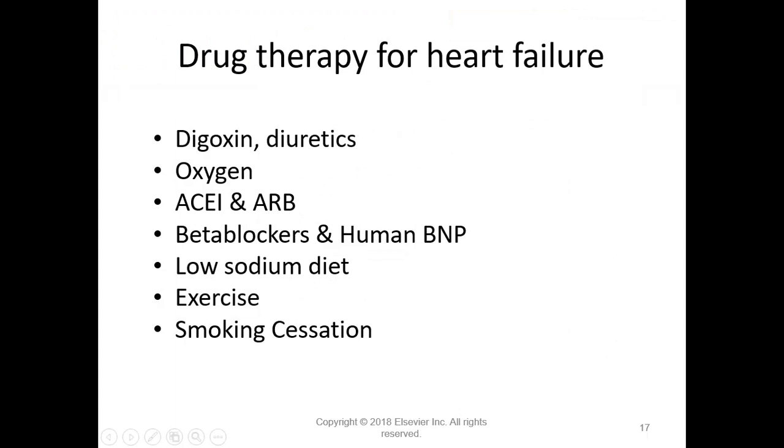This human BNP, you remember BNP that was released by the ventricles of the heart in response to fluid overload. We have a drug that is derived from human BNP. We call that Natrecor. It is an expensive drug, but is very effective in causing vasodilation, which decreases afterload, as well as diuresis, which causes decreased preload. We will of course put the patient on a low sodium diet because sodium causes water retention, which will increase preload. We're not going to have the patient exercise during the acute episode, of course, but exercise in this case would be afterwards. Once the patient is already stable, then we will encourage low impact exercise to strengthen the heart, and of course we would like to encourage the patient to stop smoking.